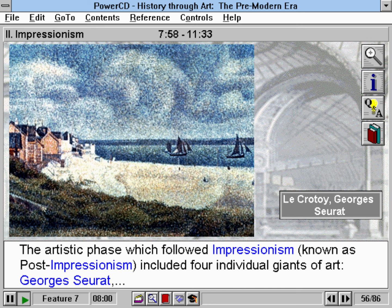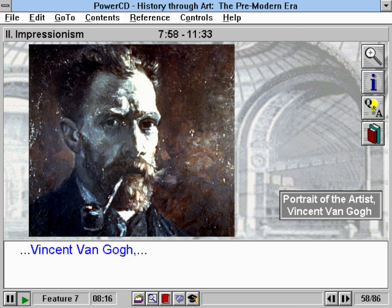The artistic phase which followed Impressionism, known as post-Impressionism, included four individual giants of art: Georges Seurat, Paul Cézanne, Vincent van Gogh, and Paul Gauguin.